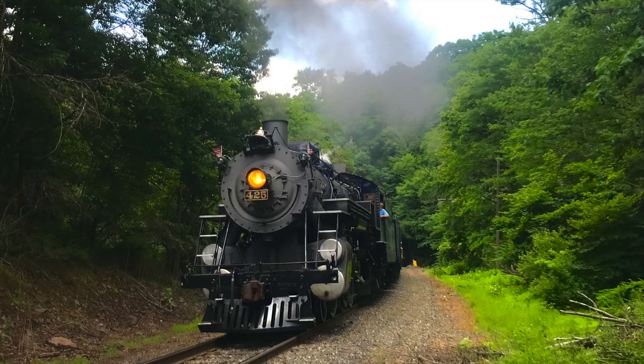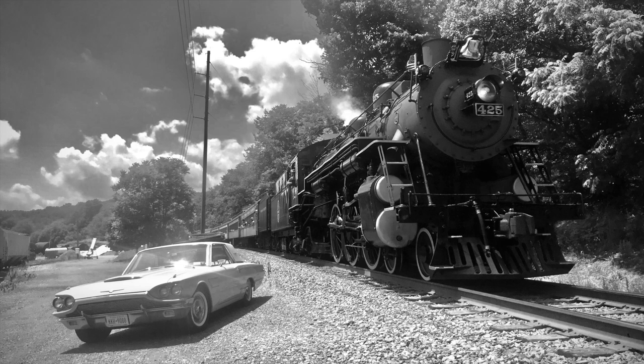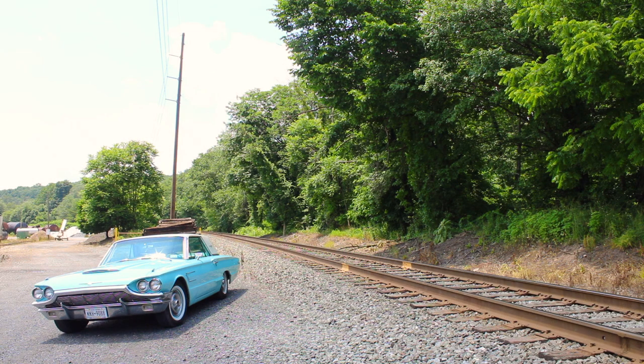Sunday found us in Tamaqua, Pennsylvania, where number 425 was seen pulling excursions for the city's annual Summerfest. The trips ran south to New Ringgold and north to the hometown High Bridge. As always, the 4 1/4 was a sight to behold, and we catch her at Zenner's, passing by a 1965 Ford Thunderbird, before charging up the stiff grades as she stormed out of Tamaqua Tunnel.